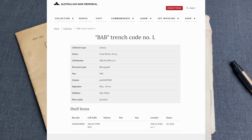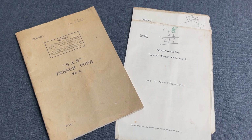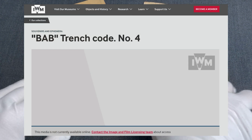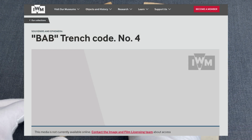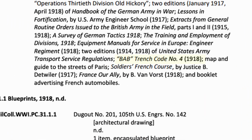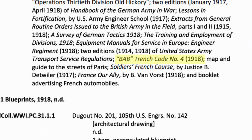The Australian War Memorial has a B.A.B trench code number 1 from 1916 in their collection. UK's Imperial War Museum has a copy of the B.A.B trench code number 4 from 1917, and we also found a reference from the State Archives of North Carolina in the United States, stating that they have a copy of the B.A.B trench code number 4 from 1918.